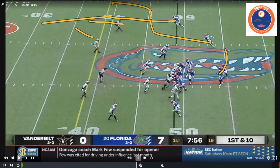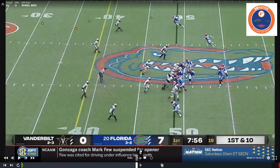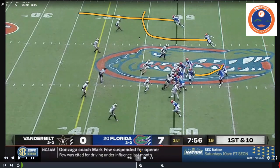You're going to have a post outside and then kind of a wheel. So Florida's shown this a few times. They've shown this off this roll where they'll go vertical and he'll run a speed out. They've shown that a couple times off the roll. So I think, anticipating that, this ends up being better than they even hoped for, but they might get one taken off.